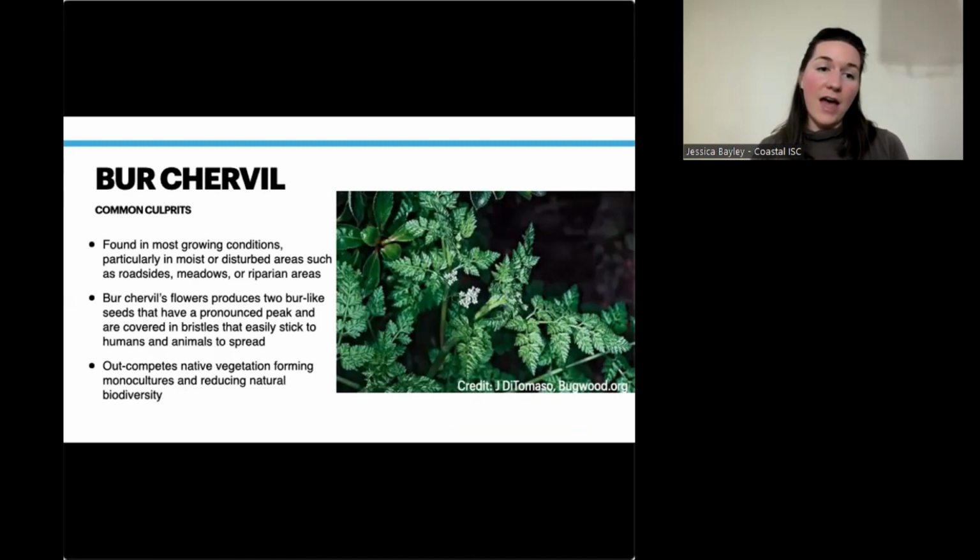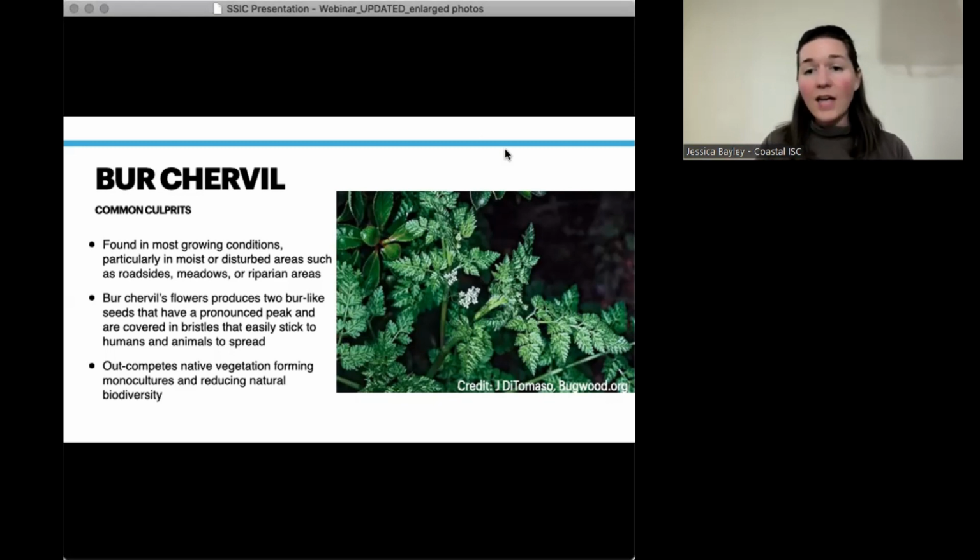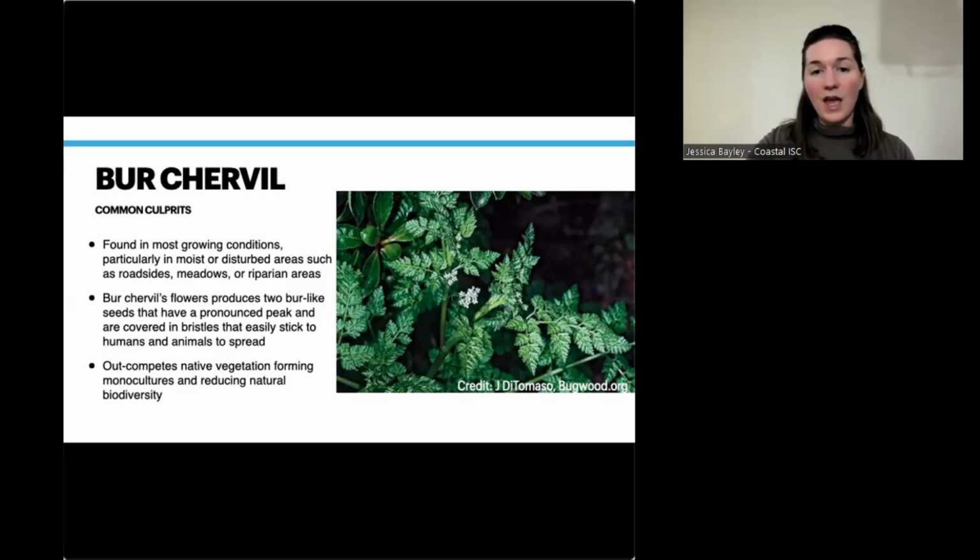Burdock thistle is found in most growing conditions. It likes moist and disturbed areas such as roadside meadows and riparian areas. It has little white flowers that produce burr-like seeds and has a pronounced peak covered in bristles that easily stick to humans and animals. It outcompetes native vegetation, forming monocultures and reducing natural biodiversity. Another one that can be pulled or dug. A lot of the chervil, poison hemlock, giant hogweed, they're all in the carrot family. So they all have tap roots and they're relatively easy to remove, but they are prolific spreaders if you allow them to go to seed.